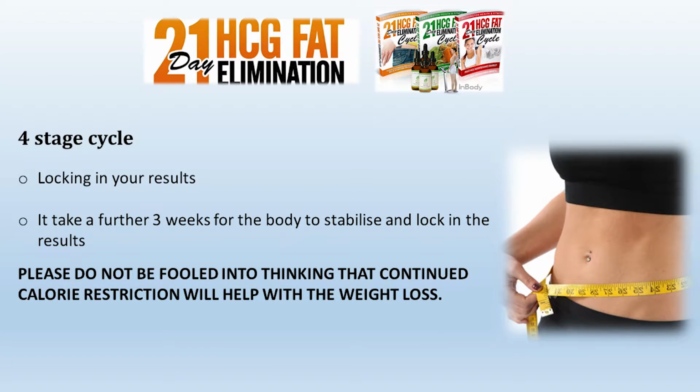It takes a further 3 weeks for the body to actually stabilise and begin to lock in the changes that you've put in for. So you do the hard yards, and then you start to lock them in. It becomes a part of what you need in your body. You start to introduce little things. You start to have your 5 or 6 days on, and your 2 days you can begin enjoying yourself again. Okay, just a little bit. I'm not saying go crazy. Biggest key here is please do not be fooled into thinking that calorie restriction will continue to help with the weight loss.